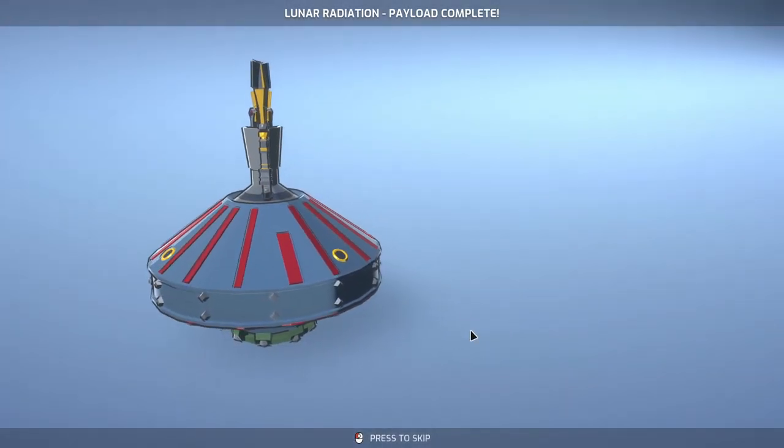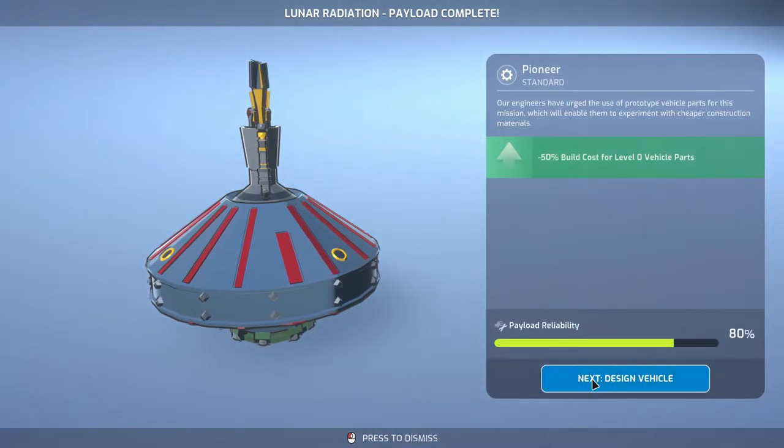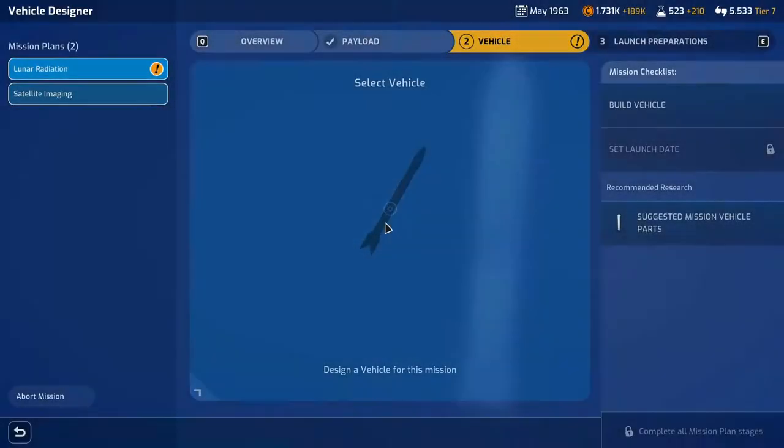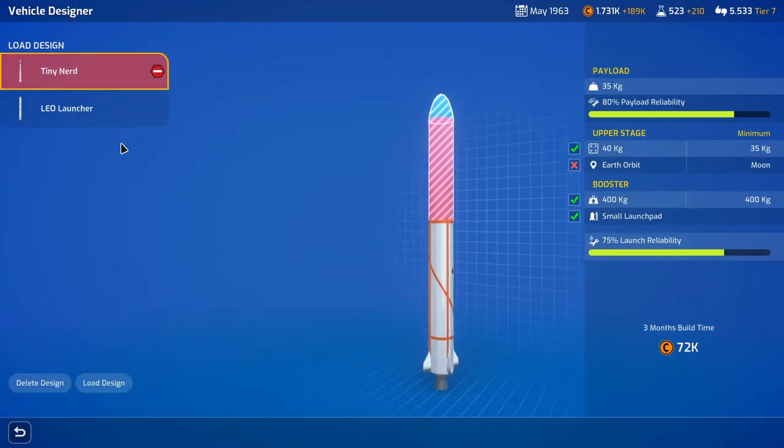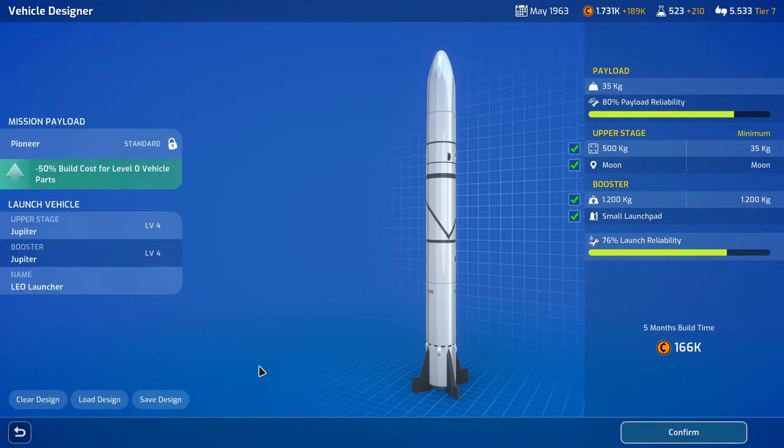So, lunar radiation payload is complete. Minus 50% build cost for level 0 vehicle parts, but we don't have any level 0 vehicle parts. So, we'll do the LEO launcher. Load. And cost 166,000 and take 5 months.